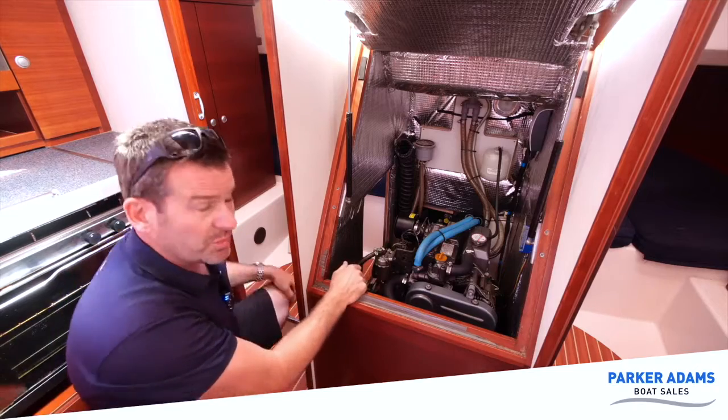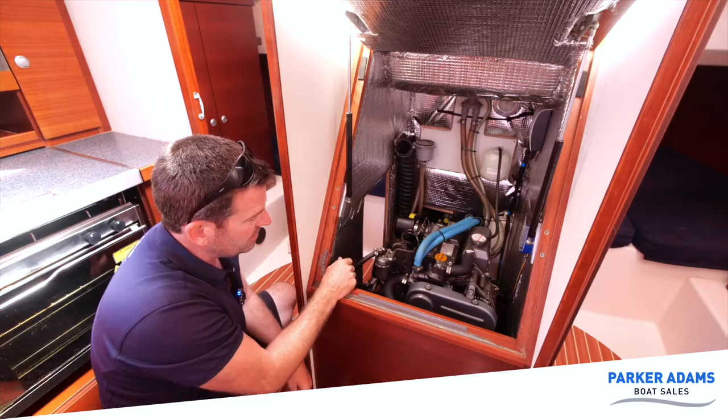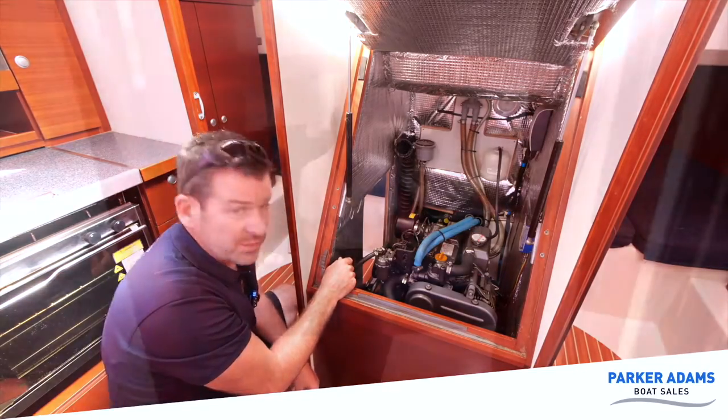Really, you don't get too much trouble from these engines. I am a marine engineer, and I do always like to see this setup. It is one of the best little setups you can get. So let's move onwards and upwards.